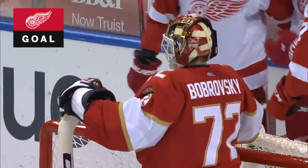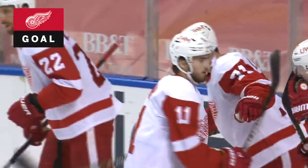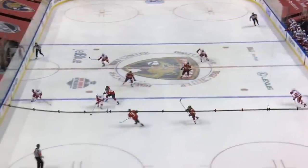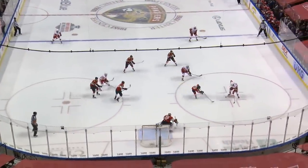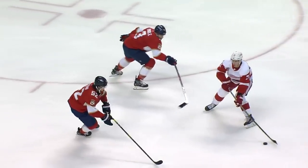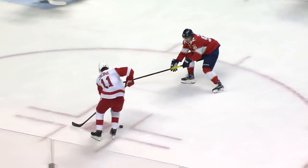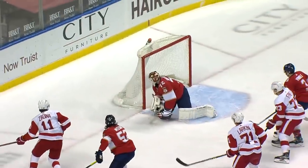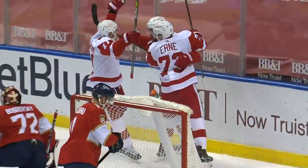Well, we talked about at the top of the show about Dylan Larkin, and when he gets that puck on his stick, he'll draw a crowd, and you'll see how it develops. And a shot there. I think Bobrovsky was anticipating possibly a pass that was going to come across, and he just was not square. No, he lost his angle there.